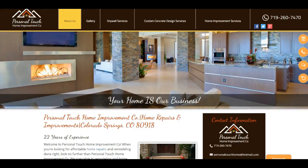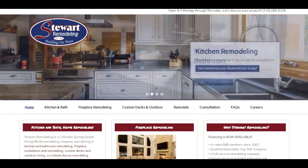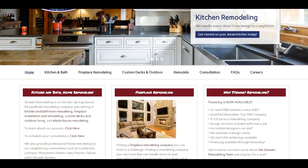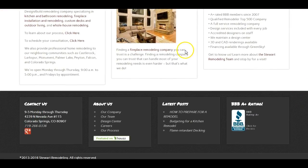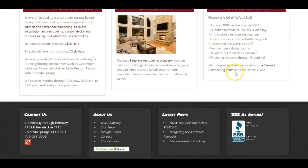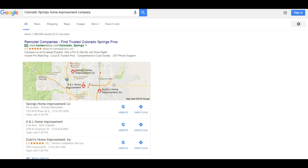Let's look at some of your competitors here. So Stewart Remodeling, I noticed that they were actually really high in the rankings, and they're getting found for a lot of the key terms that you want to be found for. But they don't even meet that 1,000 to 1,500 word minimum requirement that I was telling you about, so we can definitely beat them out in sheer content alone. But I want to show you some of the other stuff that's actually really working for them to help bring them in some more customers.